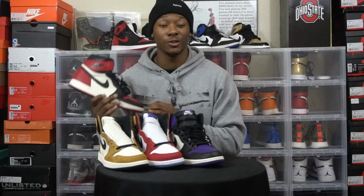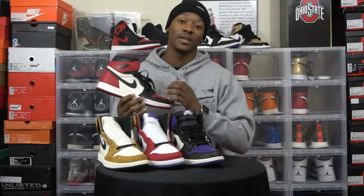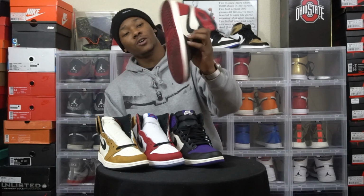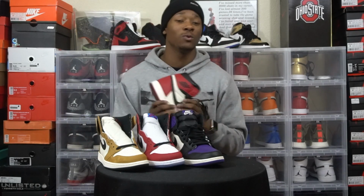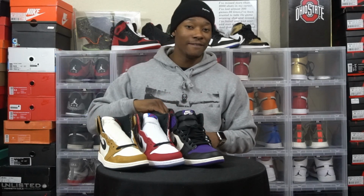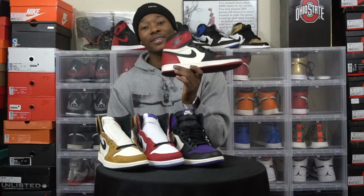I feel like anybody who collects Jordan 1s, you should definitely have this in your collection. I already know that this shoe was definitely going to be on a lot of people's top pickups of the year. And as you can see on the bottom, I've worn these a few times because over here we wear our kicks. I love red. Red is my favorite color, so you already know I had to have these. So number 2, red toe.